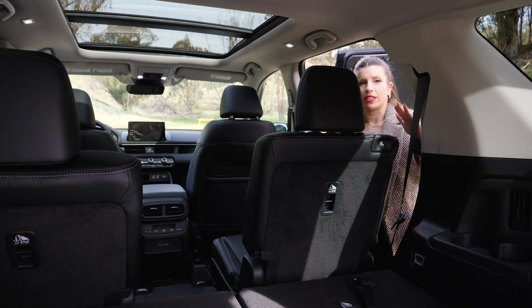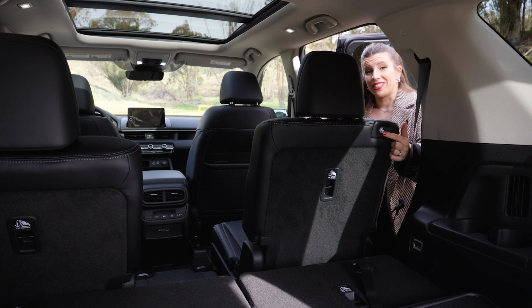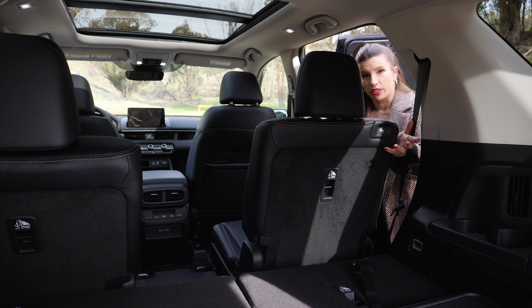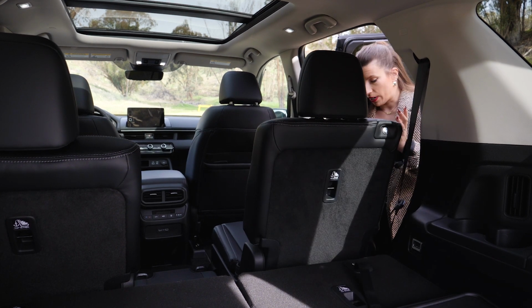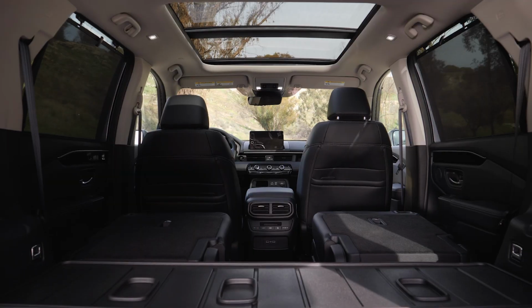Folding the 2nd row down is easiest to come around to your passenger side door to do that. There's a button here, and it's the exact same button right down here on the side. This button is actually more access for the person sitting in the 3rd row, so you just give that a push. They can go ahead and get out of the car that way. Or there is a lever here on the side that just folds this down perfectly flat.